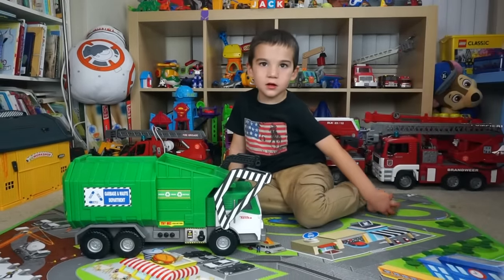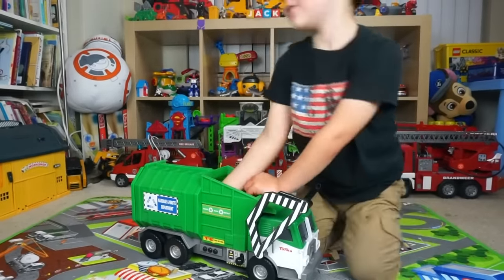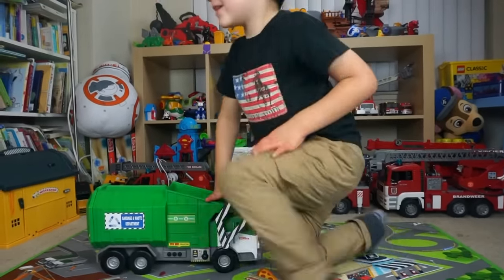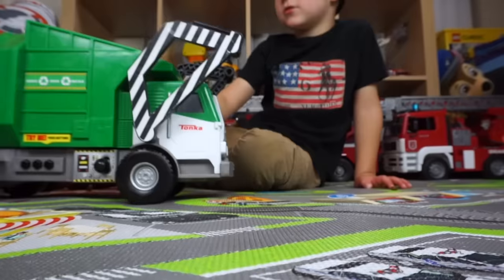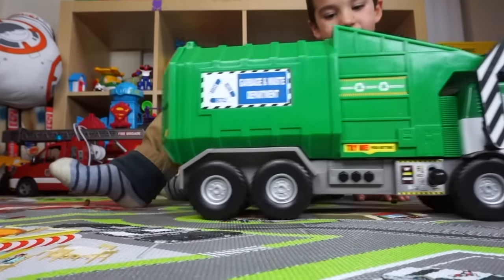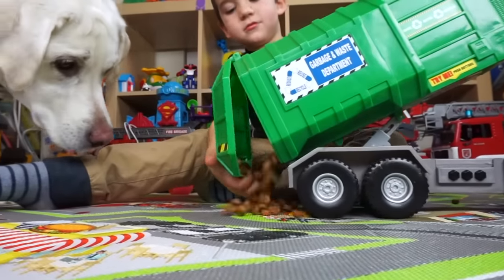Molly's still looking for food. Yeah, I know a good idea. What? We can put food through there and we can dump it out. I think she's already had it. Oh. Well, I want to do it. That's a lot of food. Somebody got dog food. Who could it be? Lift up the bin in the back. Someone's sniffing close by.